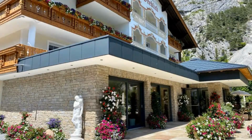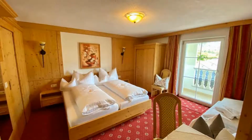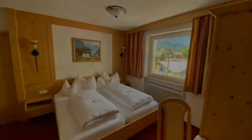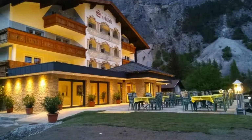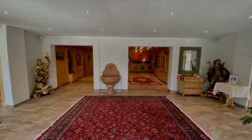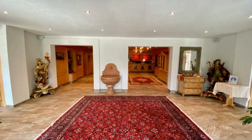There are 3 types of rooms available on booking.com. You can book online and enjoy. The hotel accepts major credit cards and reserves the right to temporarily hold an amount prior to arrival.